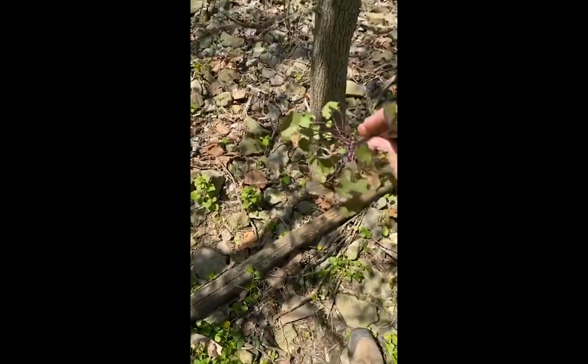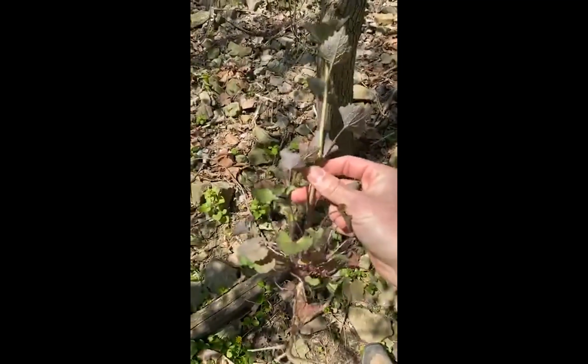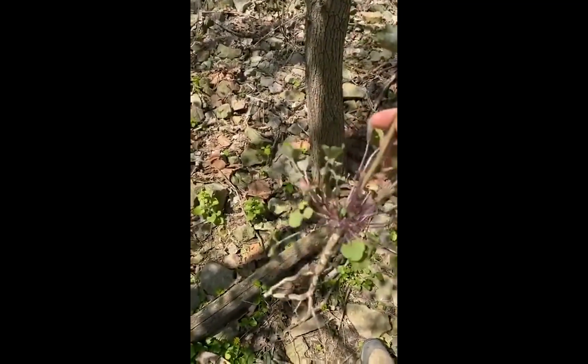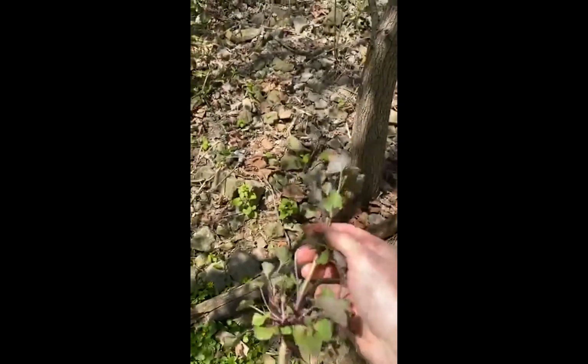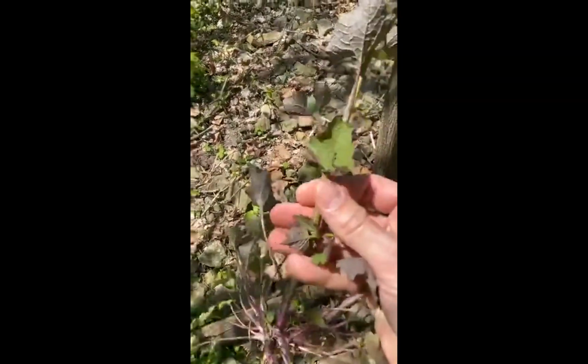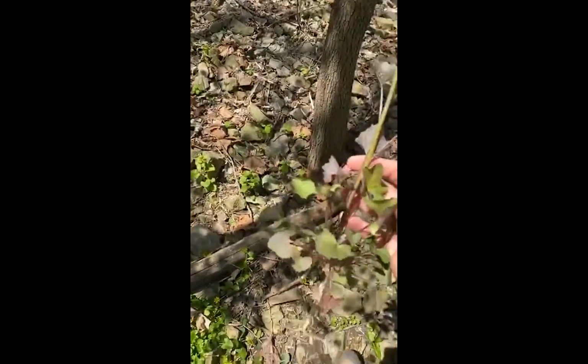Garlic mustard is an invasive biennial, meaning that its life cycle takes place over the course of 2 years. So if you think about plants that are annuals, geraniums and stuff that you plant every year, those are having their entire life cycle over the course of 1 year. Perennials have multiple years, meaning they'll come back every year for a given period of time. Biennials have 2-year life cycles.